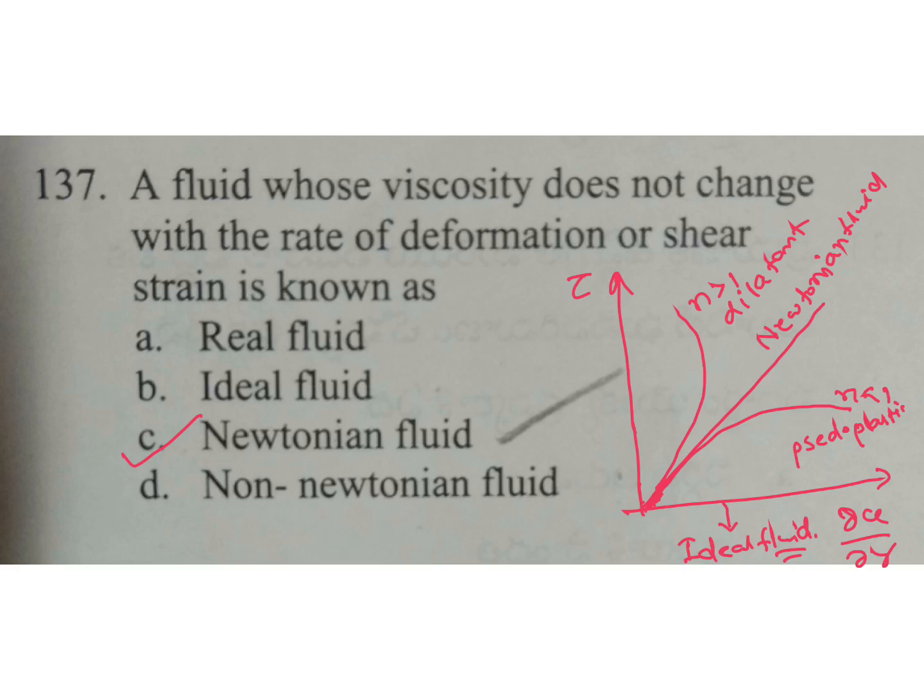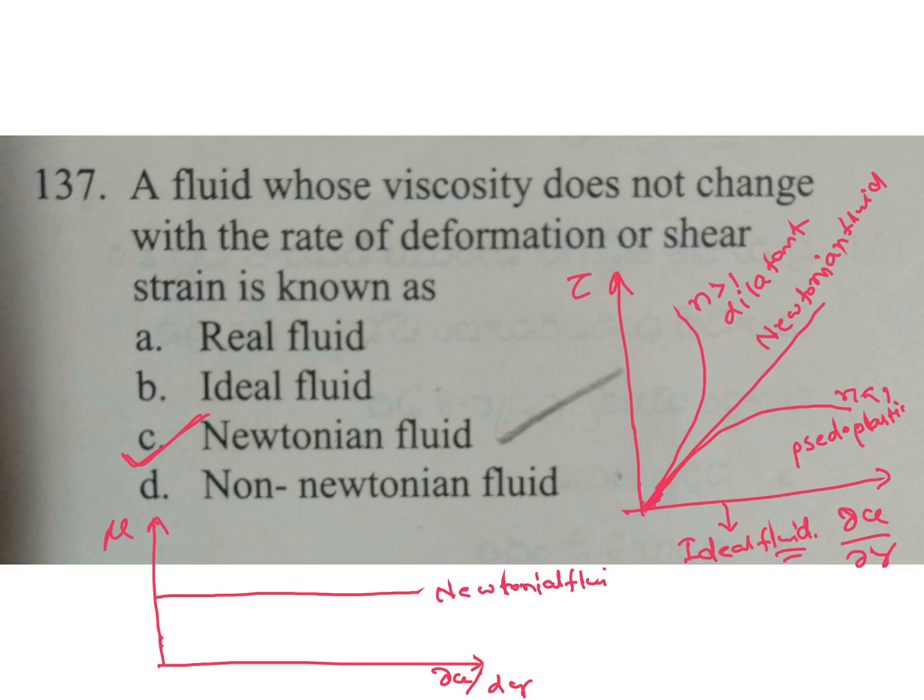One more graph you can draw. That is also important. Viscosity versus velocity gradient or shear strain. Here this is fixed or constant for Newtonian fluid. Then it's pseudoplastic fluid and dilatant fluid. n is greater than 1, n is less than 1. Here dilatant, here pseudoplastic. Both are important.